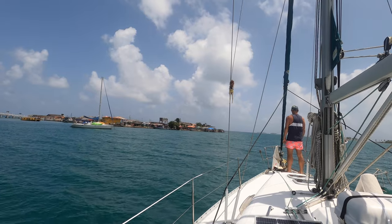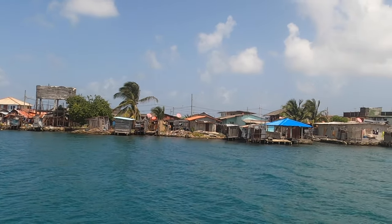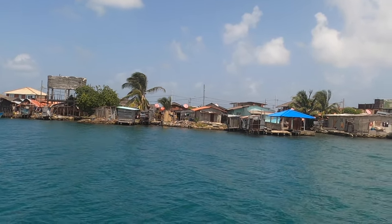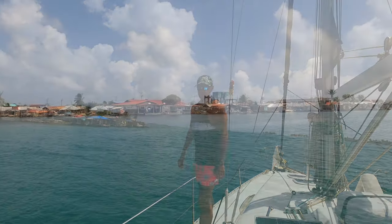Well, it's not Bocas del Toro, let me tell you that. It looks a bit like shanty town. Not quite sure where we're gonna anchor and land the dinghy. But apparently everyone comes here all the time, so I'm sure there's some facilities that we're gonna find.